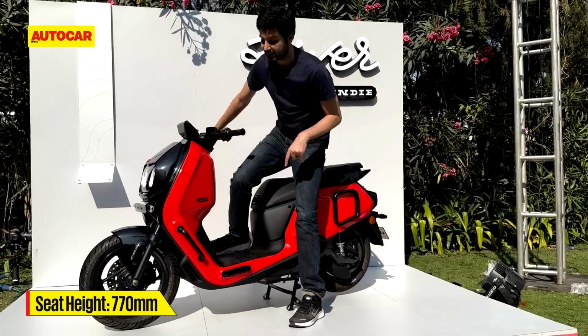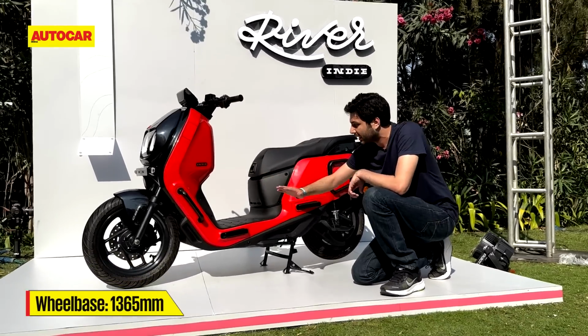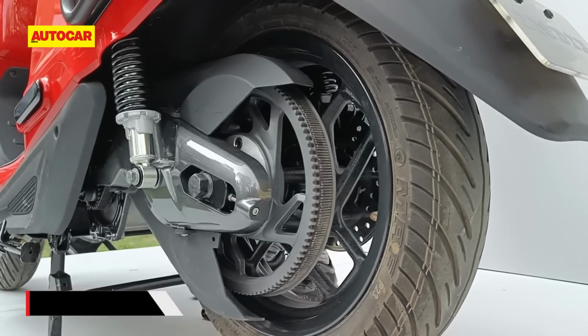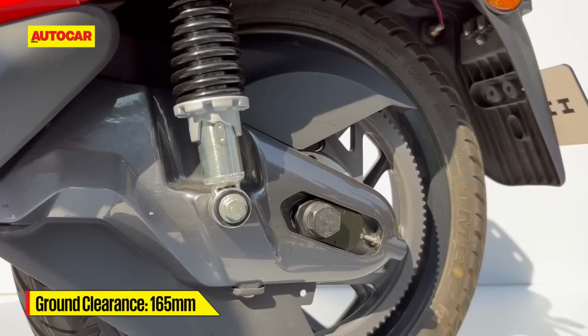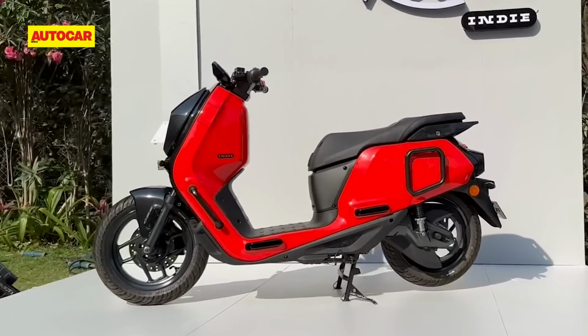Now, let's talk about the chassis. This is a tubular steel chassis. Like I said, the battery pack is down here. You've got a mid-mounted motor that sends power to the rear wheel by a belt drive. What's interesting is that the company's used a cast aluminum swing arm, and that looks really nice. In fact, the overall look and finish of this bike is quite nice, especially for the fact that this is a pre-production vehicle.